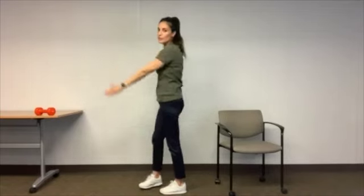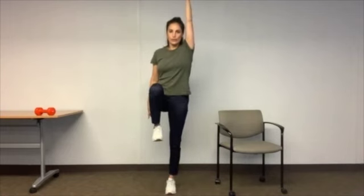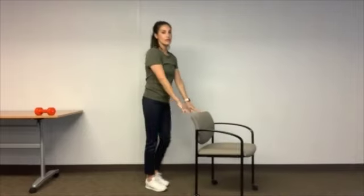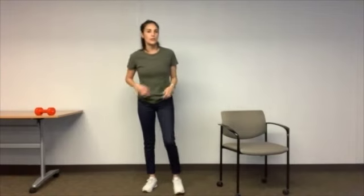So we have a reciprocal arm swing. If you're mirroring me, you bring that right leg up, left arm goes up. Slow lower down, and then we're gonna switch. So it'll be left knee up, right arm up. Same thing goes in sitting, and if you need to hold on with a hand as you do this exercise, that's an option too. Slow and controlled. It's not about speed today. We're really working on our balance, improving our core strength.